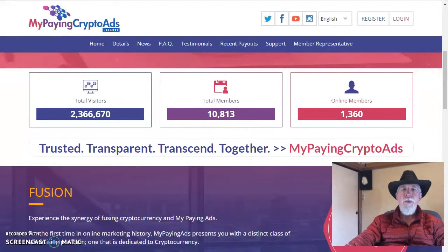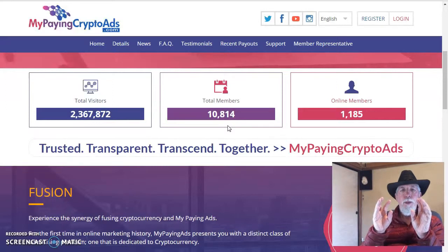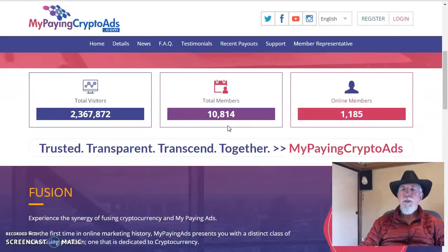Let me just refresh and see if that changes. Okay, one additional member when we refreshed. So this is going up and up and up. So people who understand Bitcoin and understand that when you can go from Bitcoin to Bitcoin, you are eliminating so many excessive cost factors when you put your Bitcoin in and you take your Bitcoin out. So that's one of the essential, important things that we need to remember when dealing with Bitcoin.